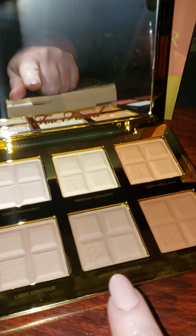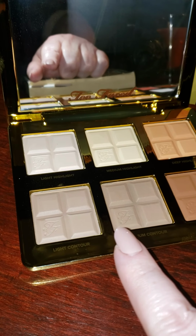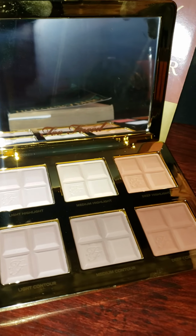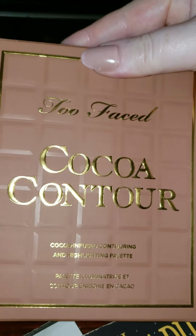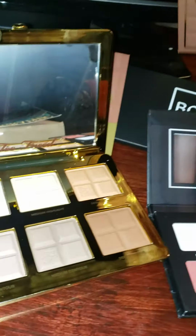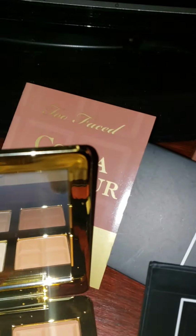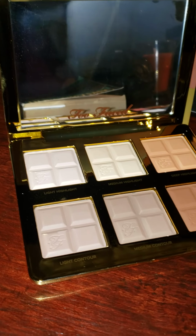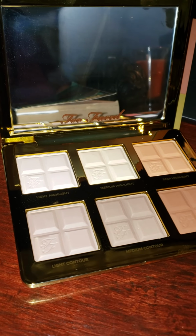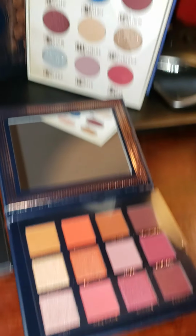This one is the, oh, hi, see me in the mirror, hello. This is the Too Faced Cocoa Contour, okay? So this does retail for $44. I have the box, I have the pamphlet back there. And I have this contour palette that is going to be $20. But these three palettes are all $10.